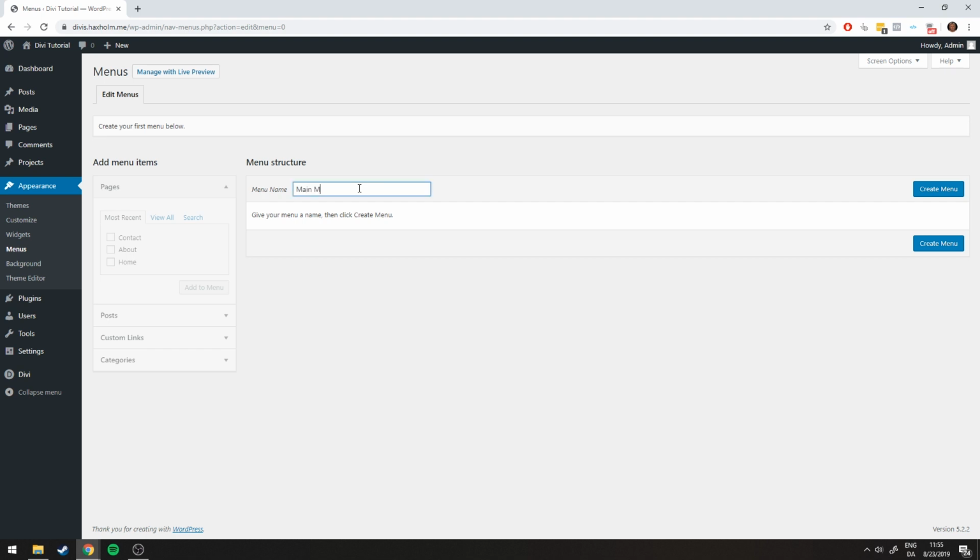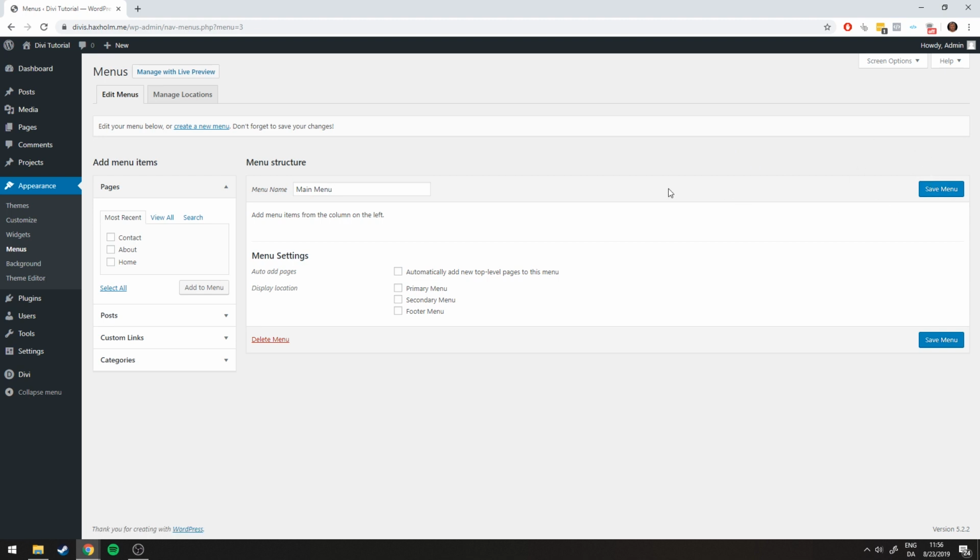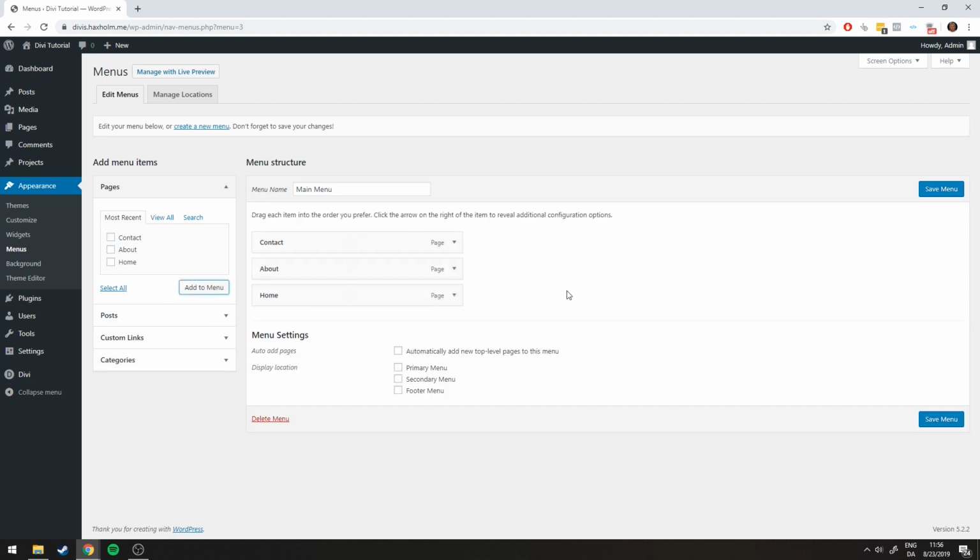So let's call this main menu. And then we click create. Now, we have the option to add menu items. We can choose from pages, from posts, custom links, and categories. I would just like to have the 3 pages here, and I want to order them by homepage first, then I want to have the about page, and end with the contact page.